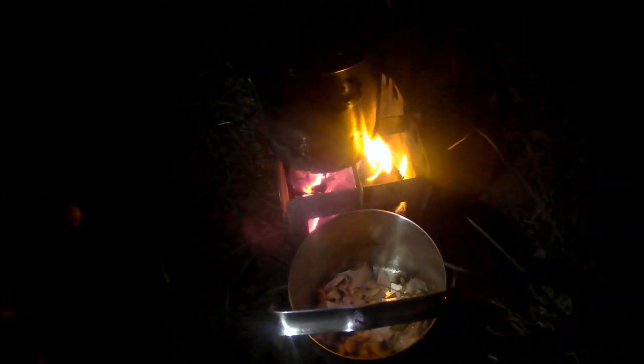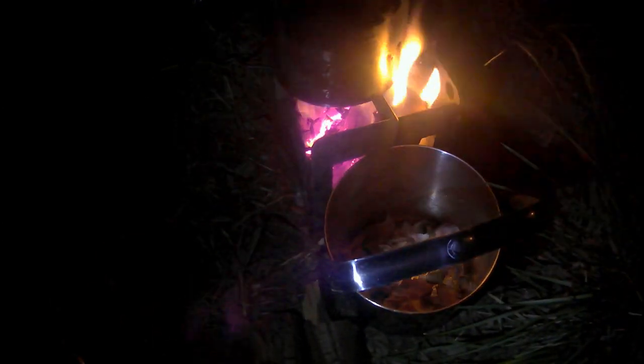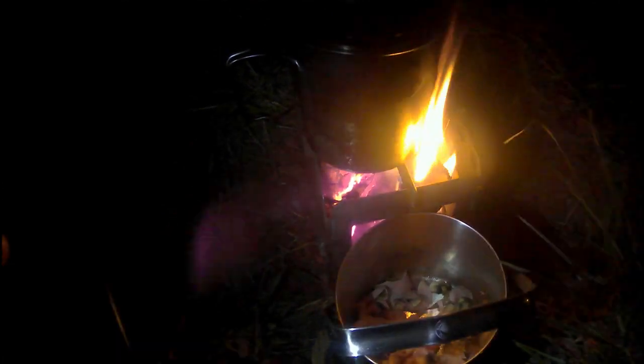Let me check what the time is. 10:15 in the evening. I wouldn't mind trying to hit the sack pretty soon, just to get a decent amount of sleep before tomorrow, but I also want to enjoy myself, so I don't mind staying up till about maybe 11 or something.